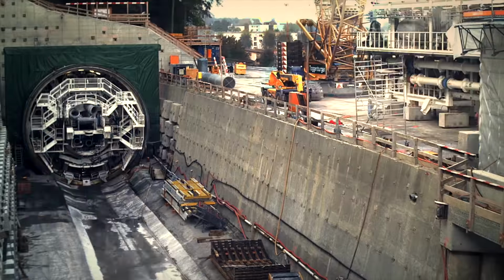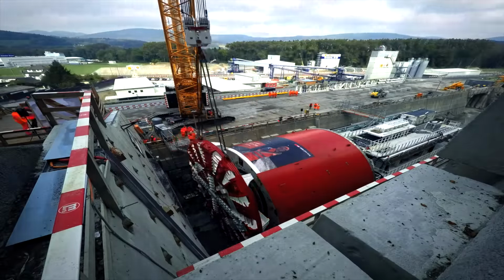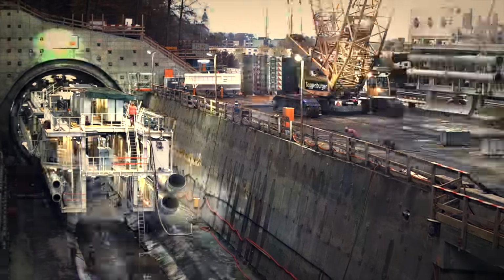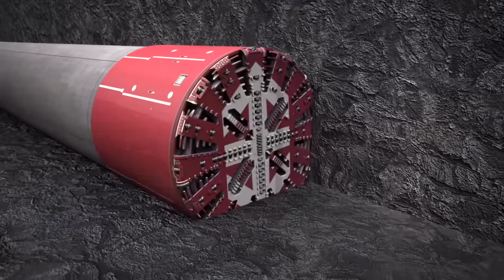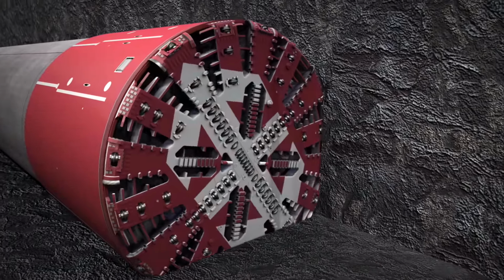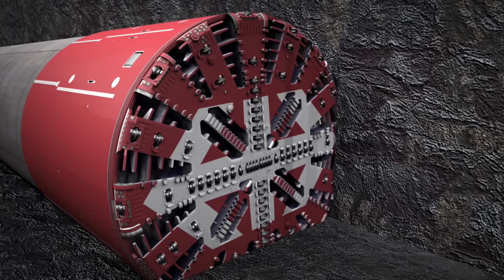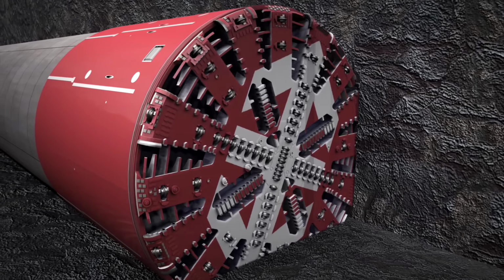In October 2016, the cutting wheel was lowered and fitted to the tunnel boring machine. In January 2017, the machine started its journey through the mountain. During advancement, the disc cutters roll over the rock under high pressure on the almost 13-meter-high cutting wheel, thereby continuously breaking chips from the rock.